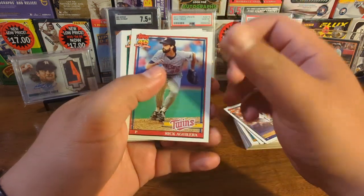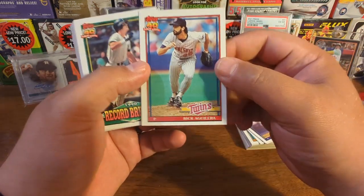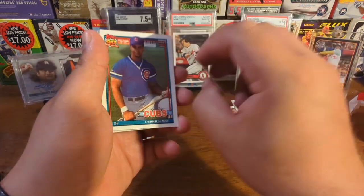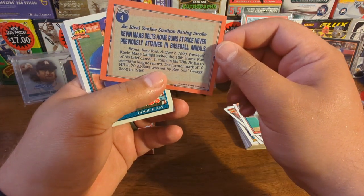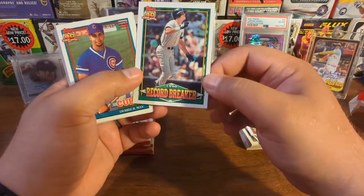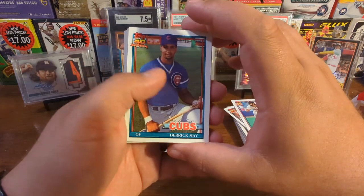Rick Aguilera. Isn't he a pitcher? Yeah, pitcher. I was going to say, he looks like he's playing shortstop. Here's a record breaker Yankee. Who's this? Kevin Moss. Huh. Very cool. That's not a bad insert. Not bad at all. I'll take that.